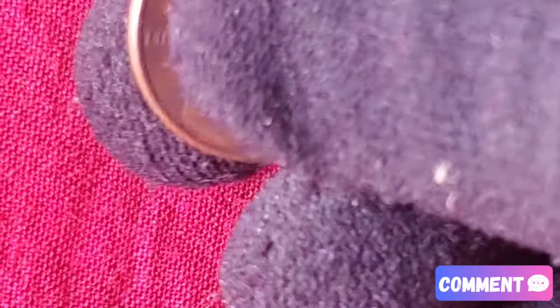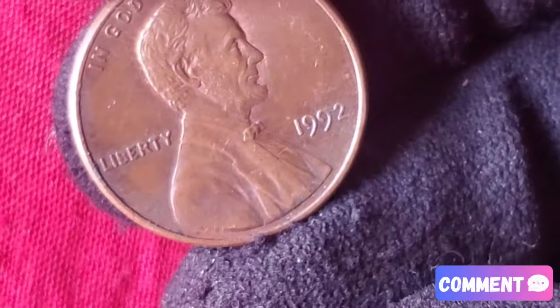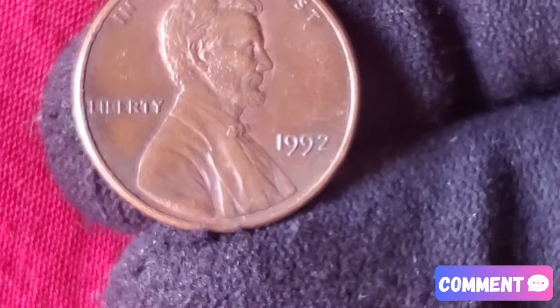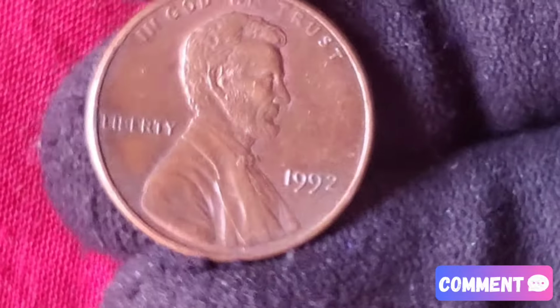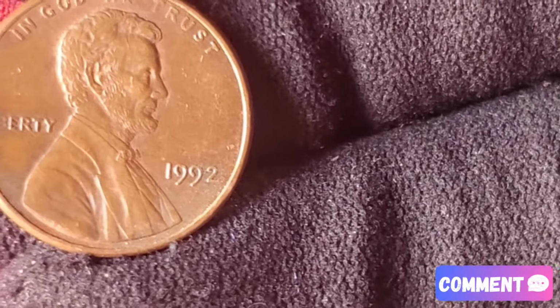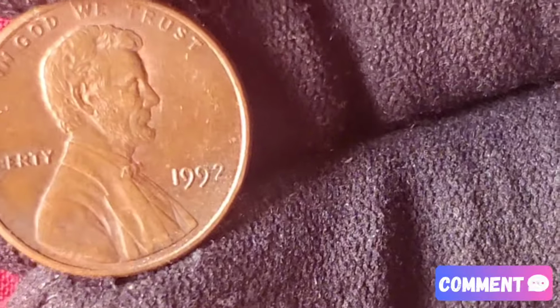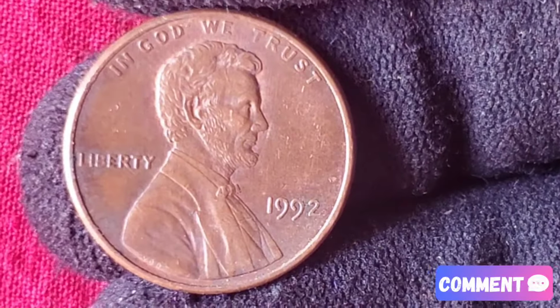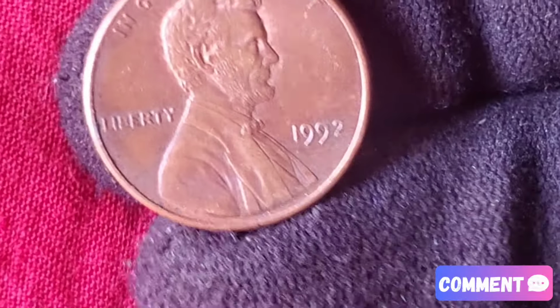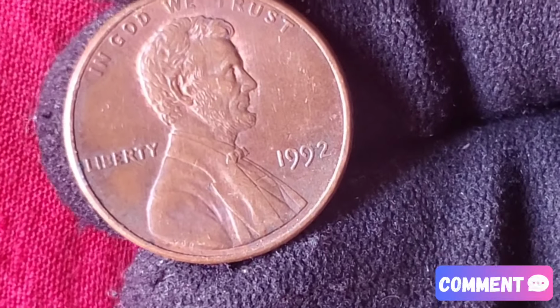Regular 1992 pennies in MS 67 or higher can be valuable due to their scarcity. A 1992 Lincoln Cent, no mint mark, in MS 67 RD sold for $1,000 plus. A 1992 D Lincoln Cent in MS 67 RD has sold for $500 to $1,500. 3. 1992 Lincoln Cent errors.